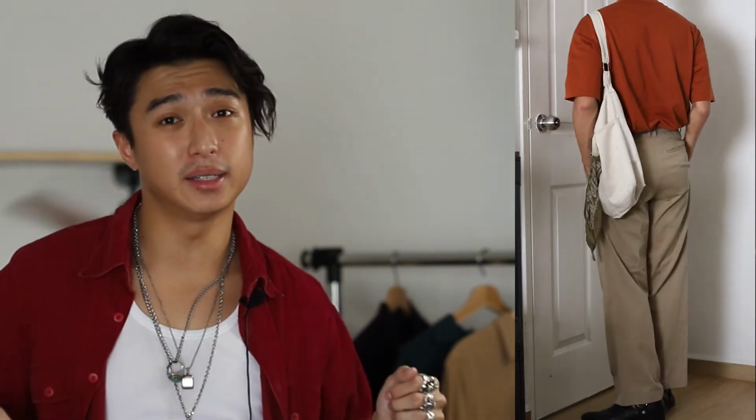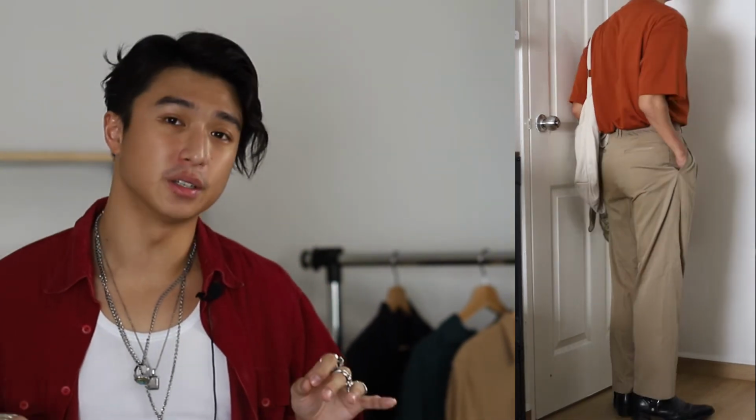I just tucked in the burnt orange Uniqlo shirt into a pair of brown trousers and threw on a tote bag. I decided to go a little bit more tonal with this just to add a little bit more interest, just because I see everyone just throwing this shirt on with a pair of black trousers or some blue jeans. Don't get me wrong, it's a great look, but I just get bored of stuff easily, especially when I see everyone doing it almost every single day. So here's my attempt to make it more interesting, and I hope it works out.